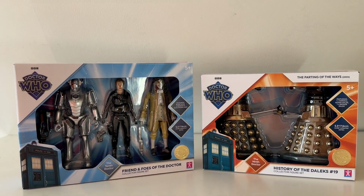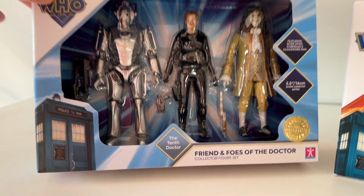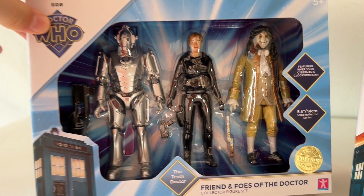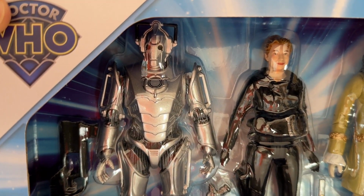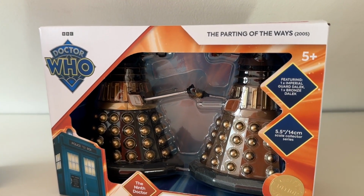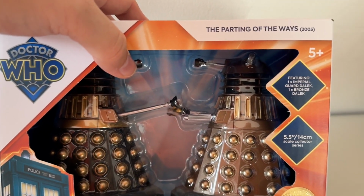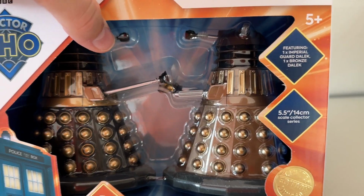And here they are, home safe and sound. So we've got the Friends and Foes of the Doctor set. It's a 10th Doctor set featuring River Song, Cyberman and Clockwork Man. And as you know, I went for the Cyber Leader variant, so he's got the black handlebars on his head. And then we've got the History of the Daleks 19 set, which is a 9th Doctor set featuring Daleks as seen in The Parting of the Ways, which is actually one of my favourite episodes. I love The Parting of the Ways. And this one features an Imperial Guard Dalek and a Bronze Dalek.